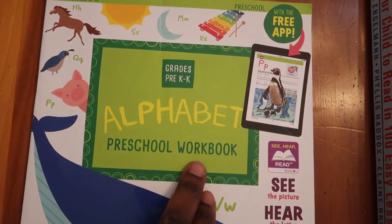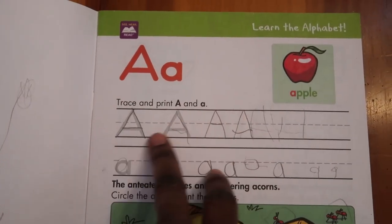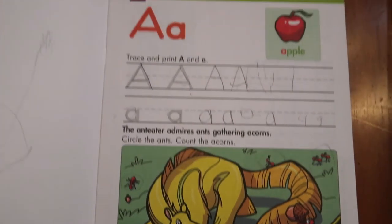Another alphabet book, preschool workbook. Just redoing everything she already knows. Nice book, love it.